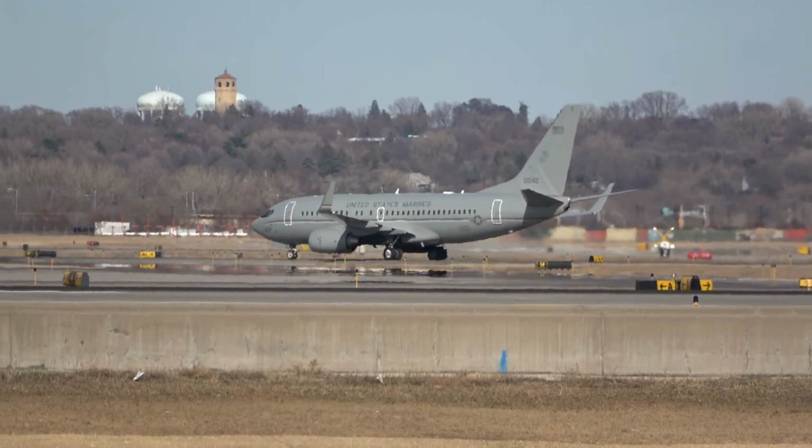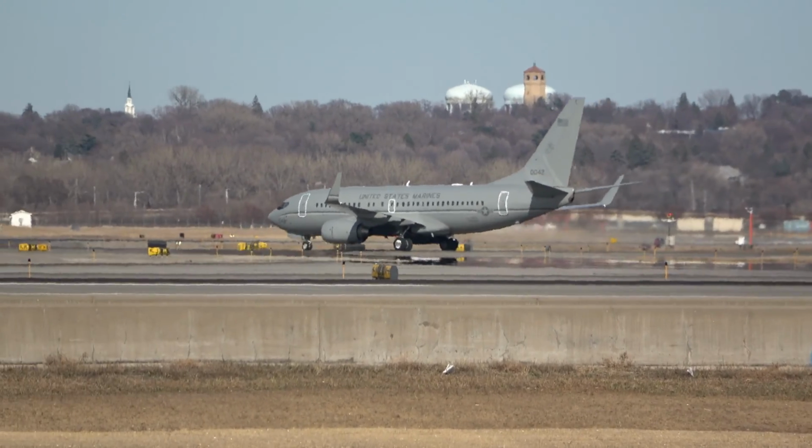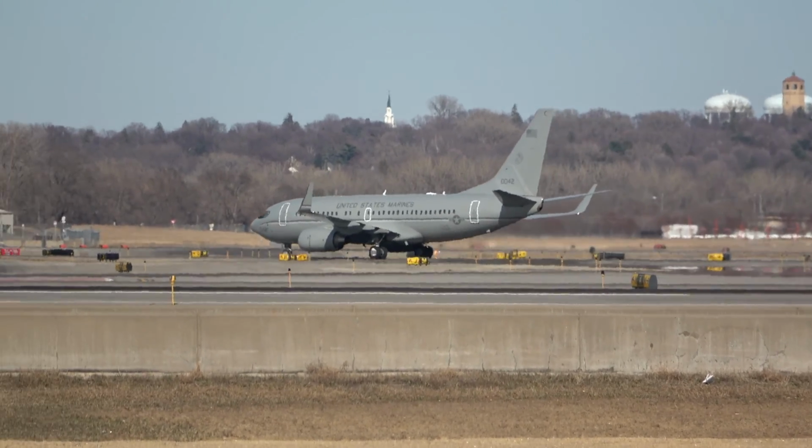Cowboy 4463, that's all correct, you can cross my 12 left. And cross runway 12 left, Cowboy 4463. At 732, contact ground point Niner. Papa 9 at 732.